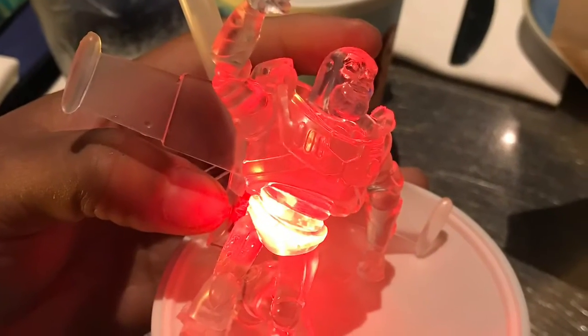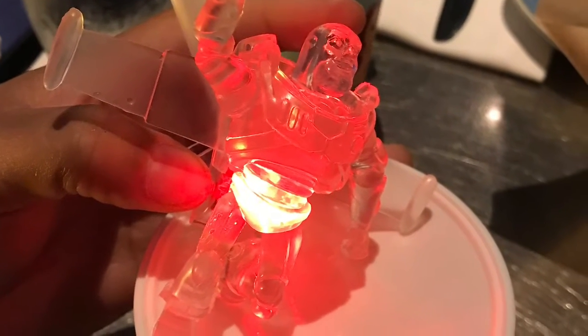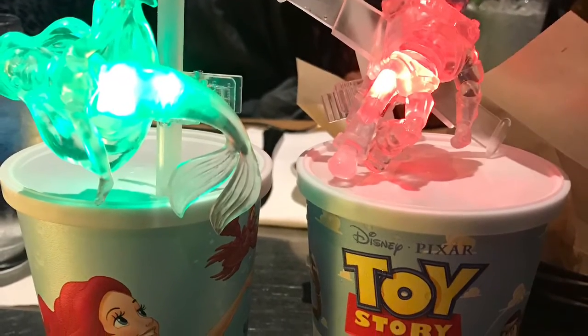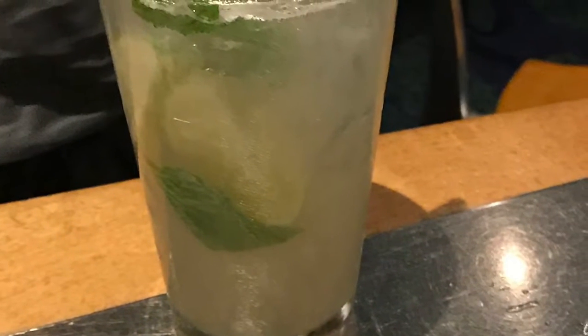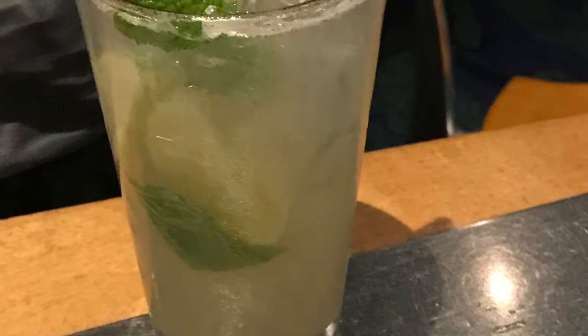And we like the cups too. So we did get these. You can get any drink in those cups. Look how cute they are. My niece ordered this non-alcoholic drink. It was kind of like a lime something tart drink. She was happy with it.